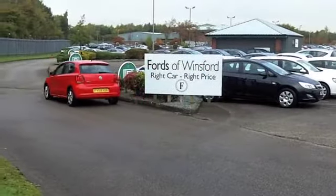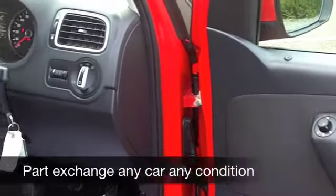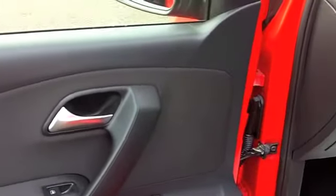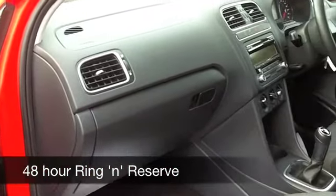These cars are built for comfort. They're zippy around town. They're happy on the motorway, so it's a good all-rounder. 1.6 diesel is not very thirsty either, and this comes under Group 3 insurance, so your running costs are going to be quite keen. A nice cloth interior, aircon, a CD player, all-round airbags.